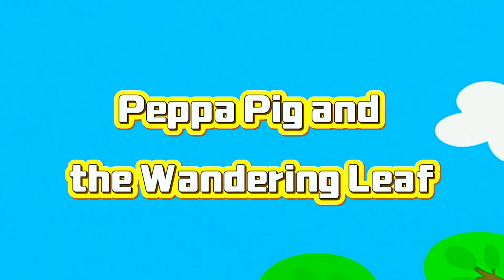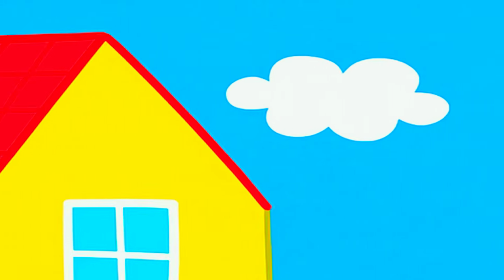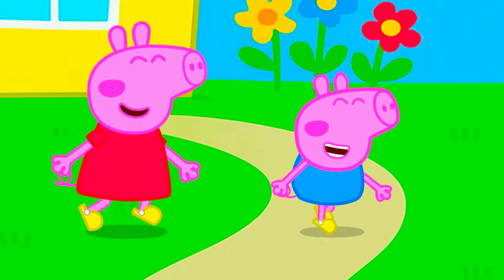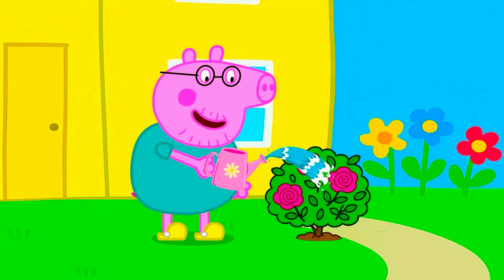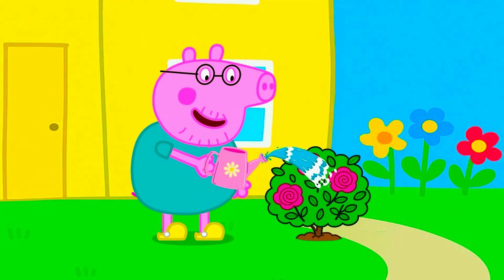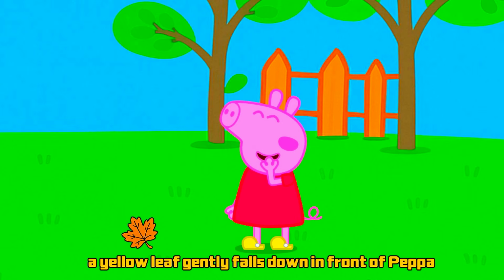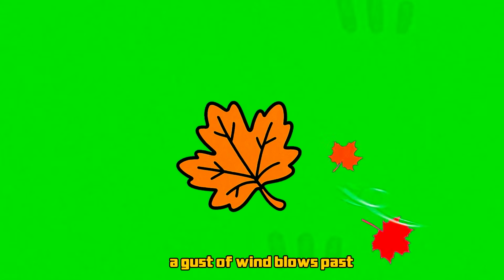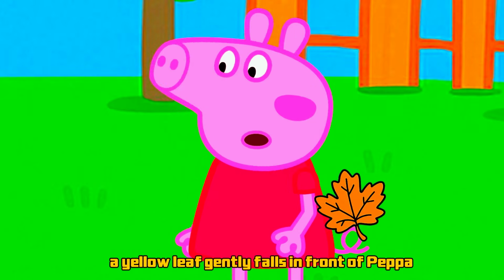Peppa Pig and the Wandering Leaf. Peppa and George are playing in the garden. Yahoo! Daddy Pig is standing nearby, watering the flowers. A yellow leaf gently falls down in front of Peppa. A gust of wind blows past. A yellow leaf gently falls in front of Peppa.